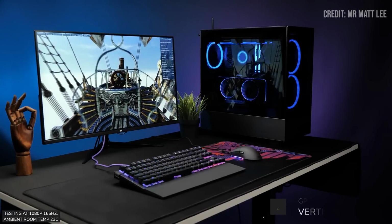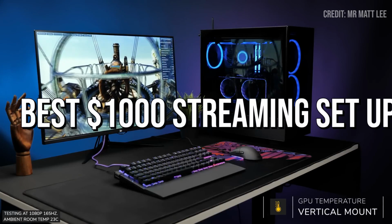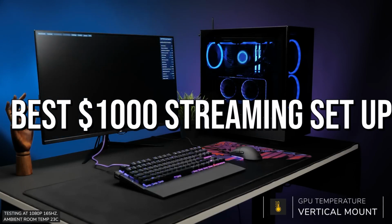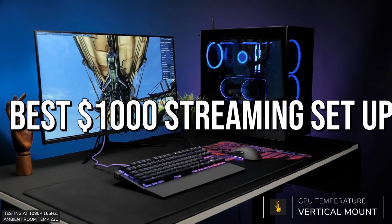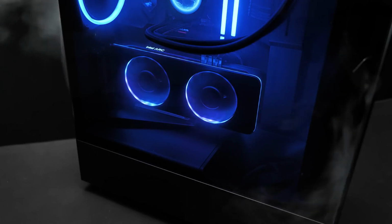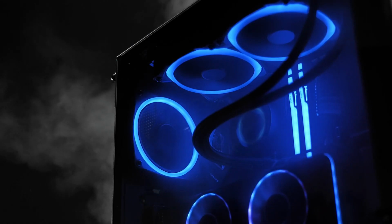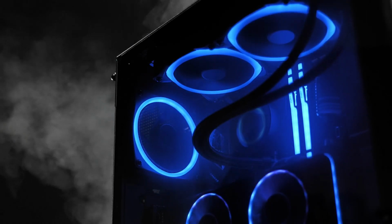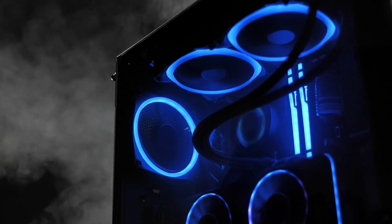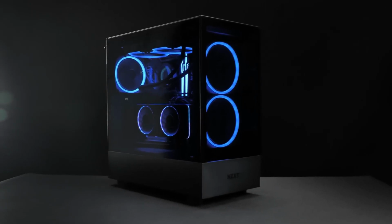If you are looking to stream with really high quality, high FPS and your budget for the whole setup is around $1,000, this video is going to be the right one for you. Throughout this video, I will also explain some alternatives that you can do if you already have, let's say, a monitor or a keyboard or even a webcam. So this guide will be complete for you to understand what this setup is capable of doing at this price point, but also how to make it better depending on your situation. That's why it's important to watch this whole video.